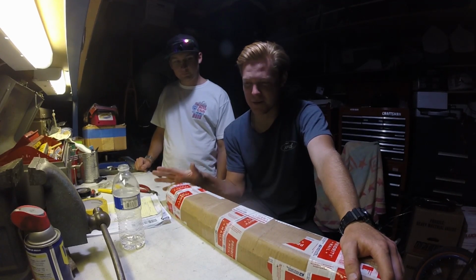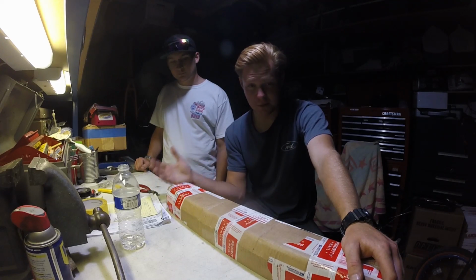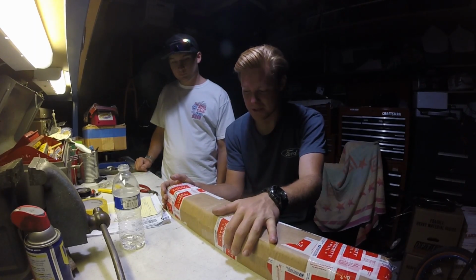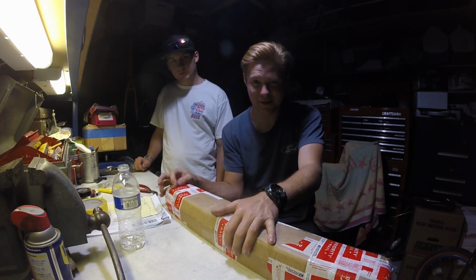It's from my friend Neil Murray. He sent me something before that was really special to me, and it was important to him as well, and I really thanked him for that. And he was nice enough to send me this, which I have a good idea of what it is, but we're gonna open it and find out. So yeah, this is our first little mail time segment.